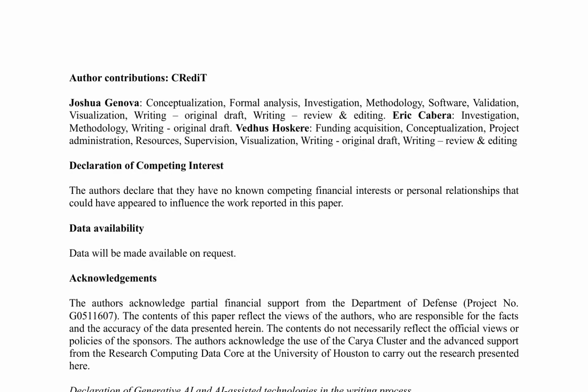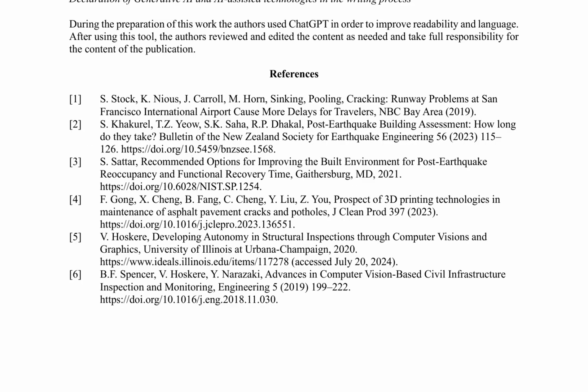The authors of this research paper have made significant contributions to the field. Joshua Genova was responsible for conceptualization, formal analysis, investigation, methodology, software, validation, visualization, and writing. Eric Cabrera contributed to investigation, methodology, and writing, while Vedhus Hoskere was involved in funding acquisition, conceptualization, project administration, resources, supervision, visualization, and writing. The authors declare no known competing financial interests or personal relationships that could have influenced the work reported in this paper.